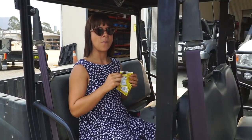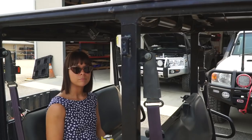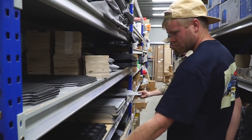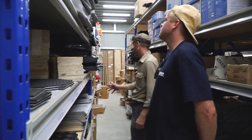Having fun in this thing? It's like your own personal shade and snack mobile. Yeah, it's quite a good windshield these days. You can't buy a windshield, so we make a lot of different types.